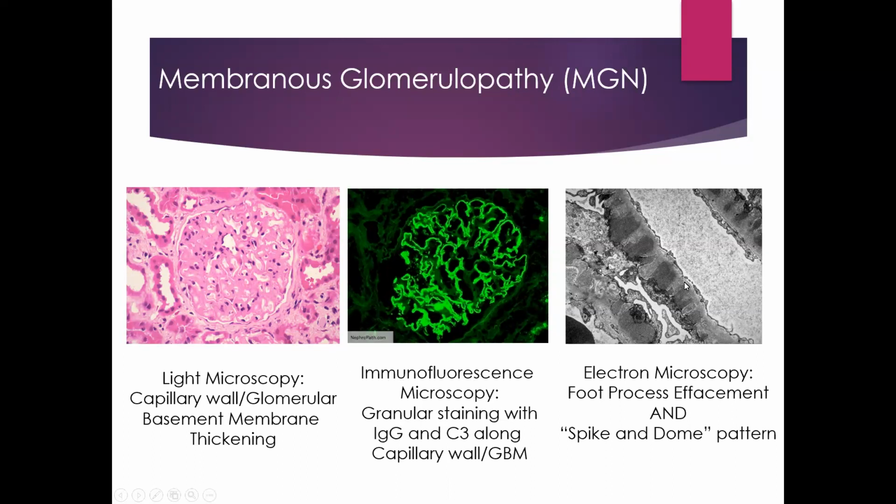By electron microscopy, we have our spike and dome pattern. Hopefully people are remembering from med school, you have the spike and dome pattern that's better appreciated on silver stain, but the representation of that on electron microscopy is, here's our lumen, here's our fenestrated endothelial cell border, here's our glomerular basement membrane with these regularly sized and regularly spaced electron-dense immune complex associated deposits that are trying to be walled off by the lighter gray glomerular basement membrane.